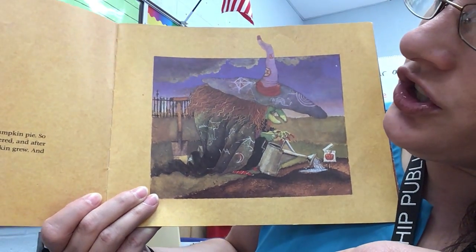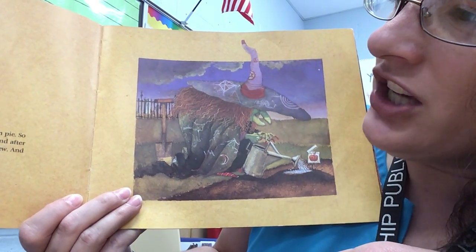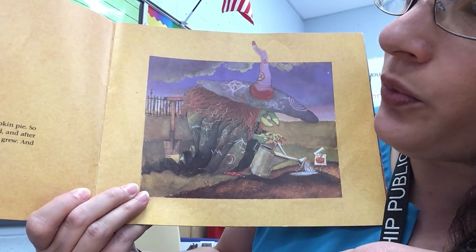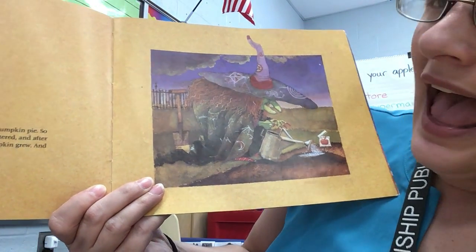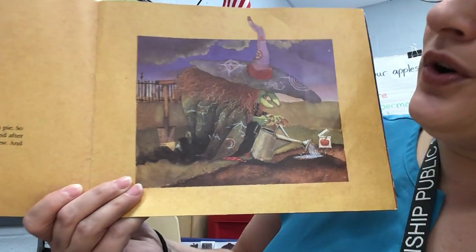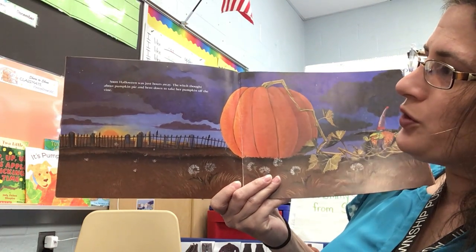Once there was a witch who wanted to make pumpkin pie. So she planted a pumpkin seed. She weeded and watered, and after a while a sprout poked through. Sprout is the little tiny plant. And then a pumpkin grew, and it grew, and it grew, and then it grew some more. Soon, Halloween was just hours away.